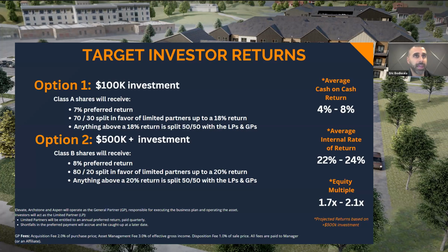So 80% is going to be owned by you guys, and then 20% will be owned by us. And then anything above a 20% return is split 50-50. So it's the same split, really, LP GP, but just a little bit different IRR hurdle. If you look here on the right, you're going to see an average cash on cash return of 4 to 8%, and that's annualized over the life of the deal.